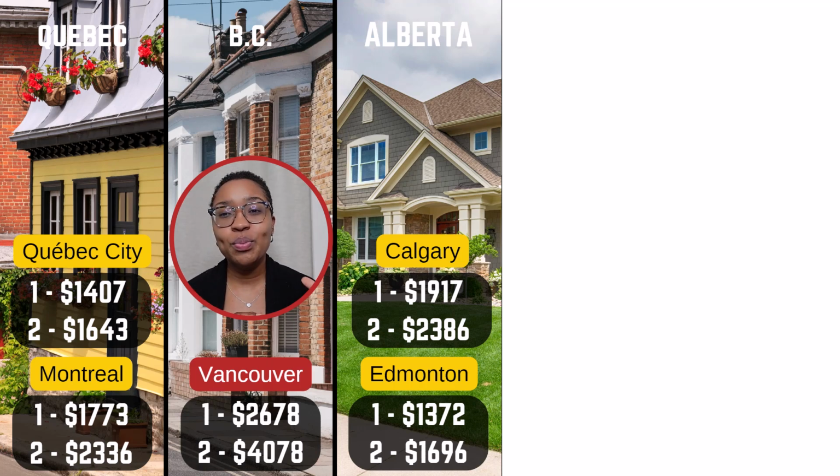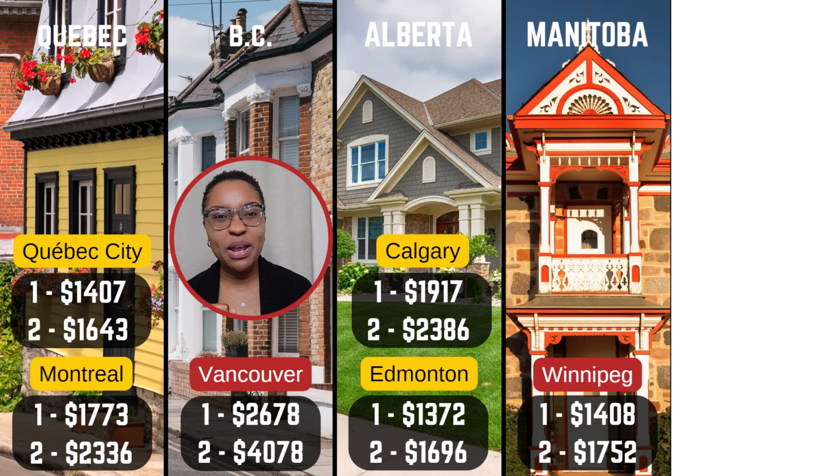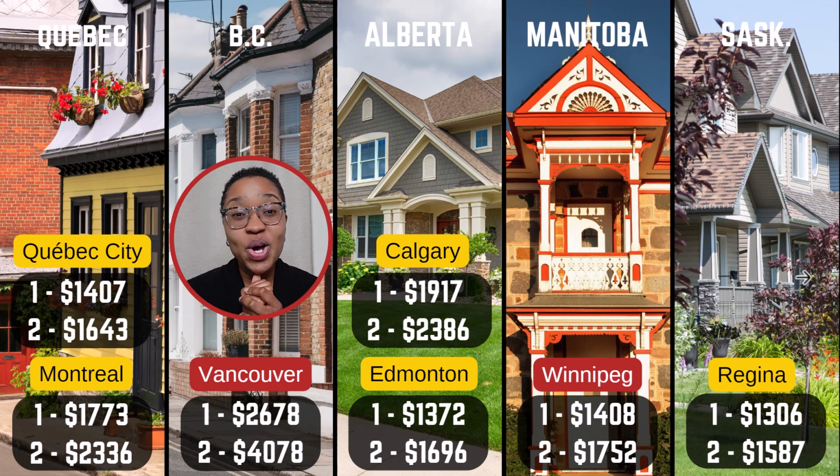In Alberta, 2 major cities, Calgary and Edmonton. In Calgary, $1,900 for a 1-bedroom, $2,300 for a 2-bedroom. In Edmonton, $1,372 for a 1-bedroom, $1,696 for a 2-bedroom. Not looking so bad over there, Alberta. In Manitoba, Winnipeg, major city, $1,400 for a 1-bedroom and $1,700 for a 2-bedroom. What I would kill for these rents. And in Saskatchewan, Regina, a 1-bedroom is about $1,300 and a 2-bedroom is about $1,587.